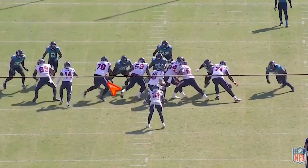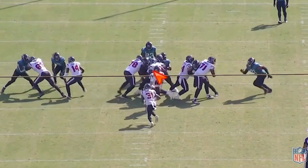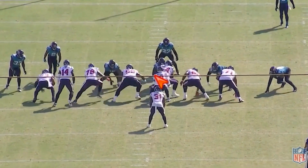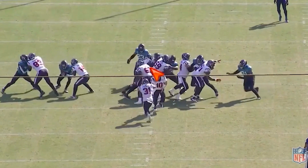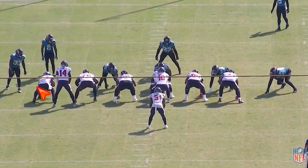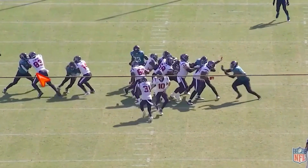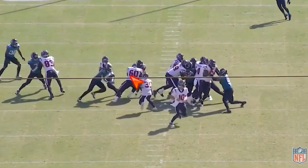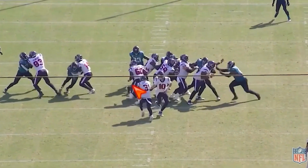So we'll start off. Laramie Tunsil and Kenyon Green do a great job down blocking on this. I mean, just moving earth. Kenyon Green right here, Laramie Tunsil, just moving earth. And then you put O.J. Howard out here. He does his job. But Tyler Johnson messes this up. A.J. Cann comes around, pulls. He does his job. Tyler Johnson screws this up, though.